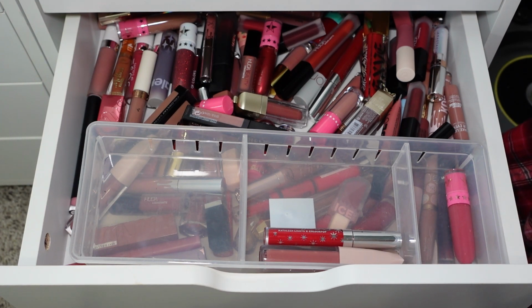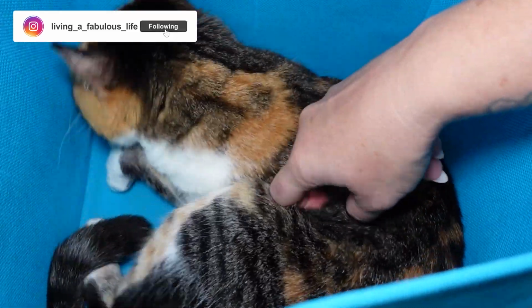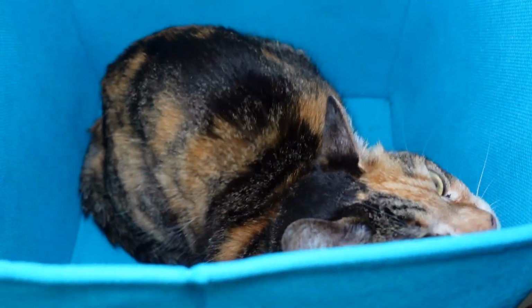But the container I was using to put all my products in, Sochu has now made it her little home. I don't know if I can show you her. Hello, Sochu. She has decided she wants to be where the liquid lipsticks are supposed to go. Little cat meow. No, you're not gonna get out. Little cat intermission. Can I have that back? You're gonna fall.